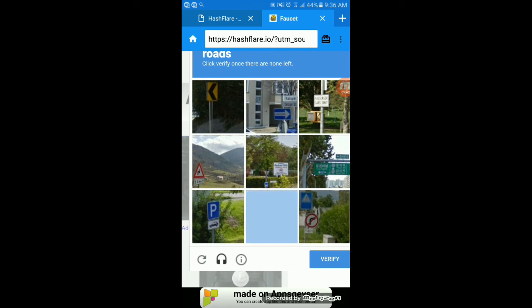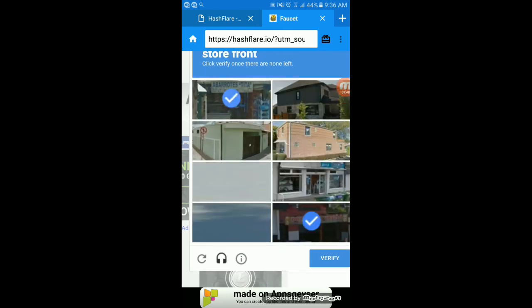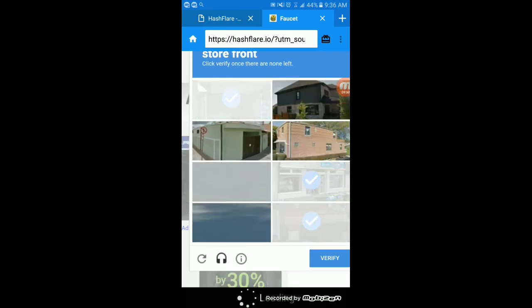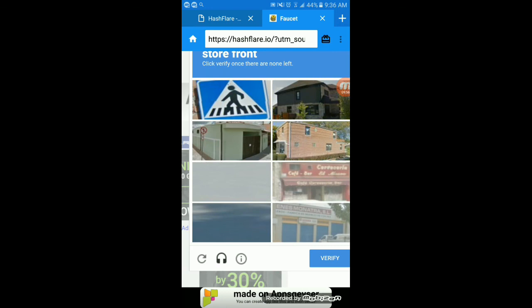So these are the best platforms where you can earn multiple satoshis at the same time, unlimited satoshis. So good for the day.